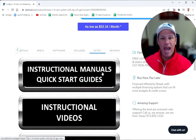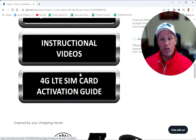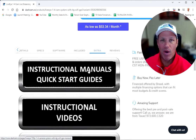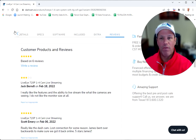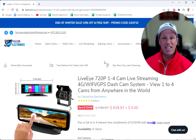This extra tab is all of the manuals and quick start guides, instructional videos, and how to activate the system using a 4G SIM card. So if you really want to dig into this before you buy the unit, you can watch all of these videos, look at all of these guides, and here are all the reviews that we've gotten so far. Only 6 reviews. It's a fairly new product for us. So this is pretty much the system in a nutshell.